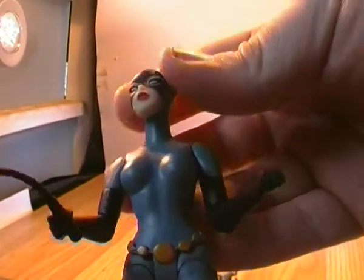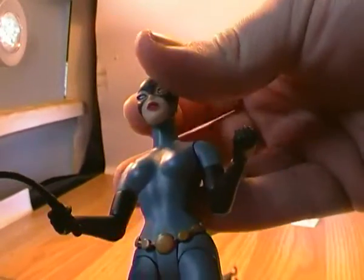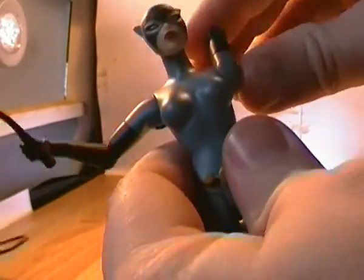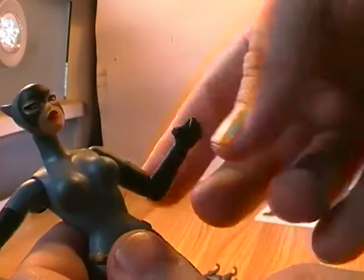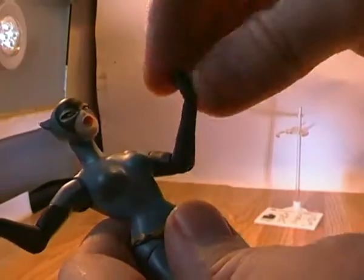Head is on a ball joint. She got some great posability. Head can go 360. Arms can go out quite far, and they can rotate 360 as well. She has single jointed elbows. She can get good 90-degree bends. She has a wrist swivel and wrist hinge.